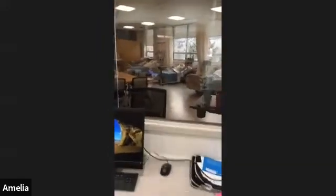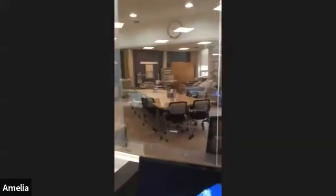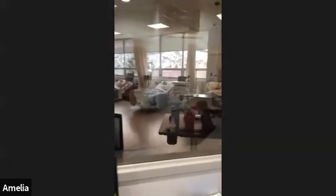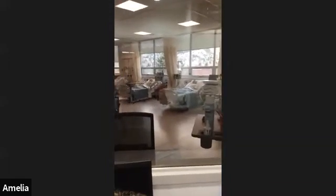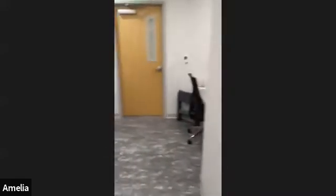So this is more of our simulation lab. This is actually our skills lab on the other side. So this observation lab looks into all of our labs that we have up here on the floor, except for the assessment lab. So we're going to go into the skills lab in just a moment, but I wanted to show you guys this observation room first.